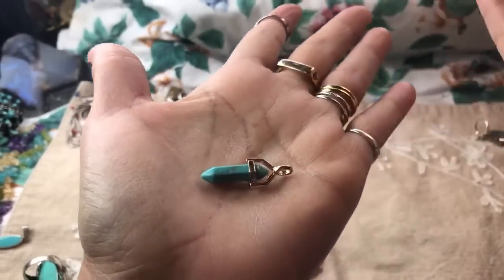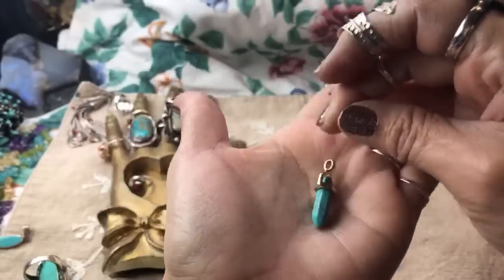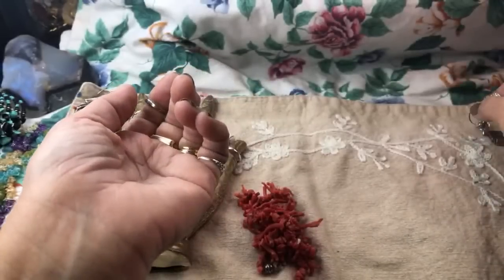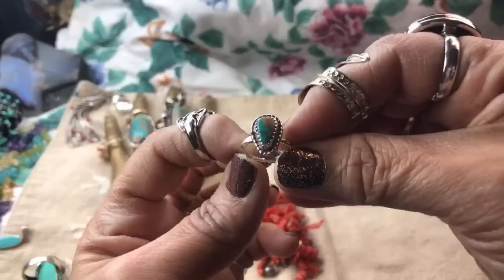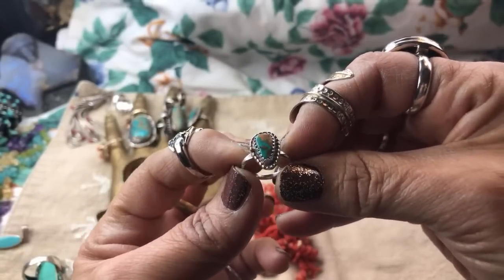Very much just a uniform color, no variation in that color at all. It's a nice piece too. I like it, but it's not turquoise. All right, here's a real piece of turquoise here. Nice, beautiful elements coming through on that matrix.